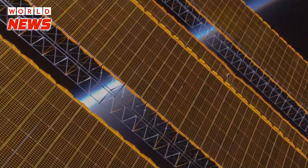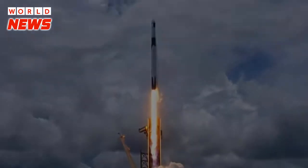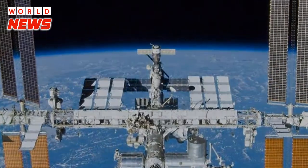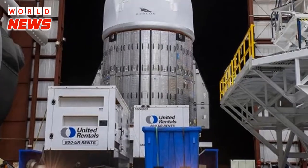There's already another SpaceX vehicle at the orbiting lab. The Crew Dragon, Endeavour, which launched on April 23, carrying a crew of 4 astronauts. It's not the first time that 2 Dragons have been parked at the same time. This is becoming a more common occurrence.